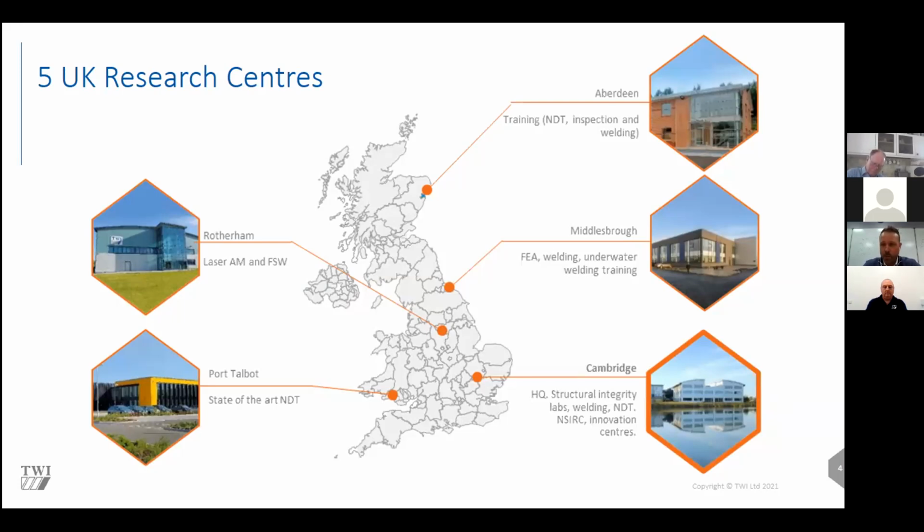And then Cambridge is where I'm based, which is the headquarters, and that's where we do a lot of structural integrity research, welding research, non-destructive testing, and where we house some of the innovation centres.